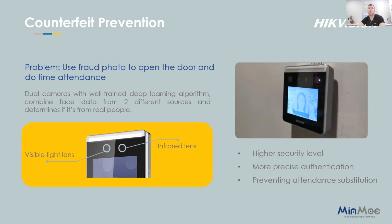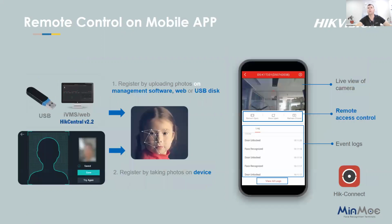So that is what we call anti-spoofing, able to make sure that your area, your environment, or your entry point is secure. Remote access towards this can be, like I mentioned, through USB. There's a little USB plug on the side that you can either download the report or upload information if you would like to add new faces. It can be done through IVMS or through the browser and to HIK-Central itself. So this makes life a lot easier, especially for the installing side of things.